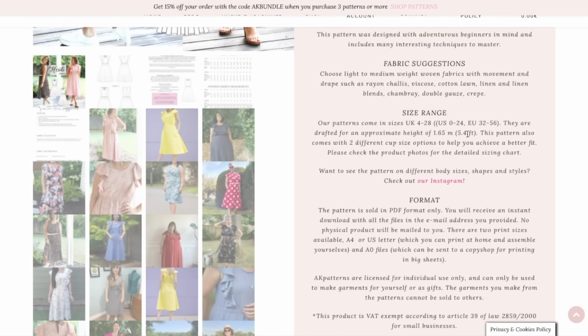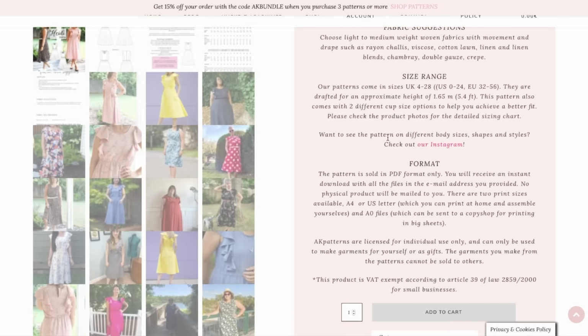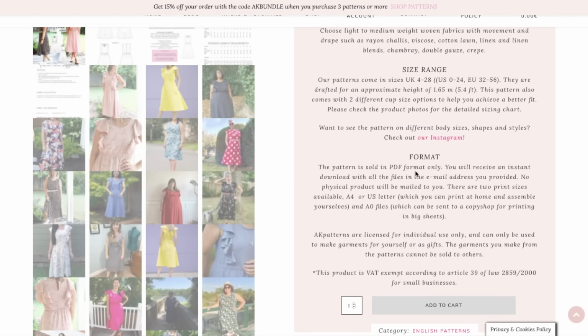That's actually pretty short. Most of them I feel like are 5'6", 5'7", 5'8" even. So having someone drafting for 5'4" is a breath of fresh air. This pattern also comes with two cup sizes. We went over that. Want to see the pattern on different body sizes, shapes, and styles? Check out our Instagram. PDF only, A4, US letter, and AO files, so you can print them at a print shop or at home.